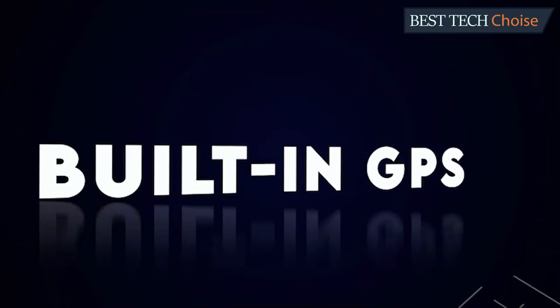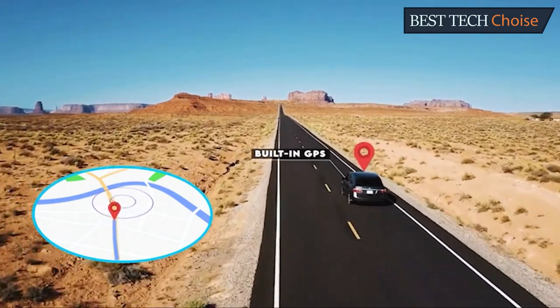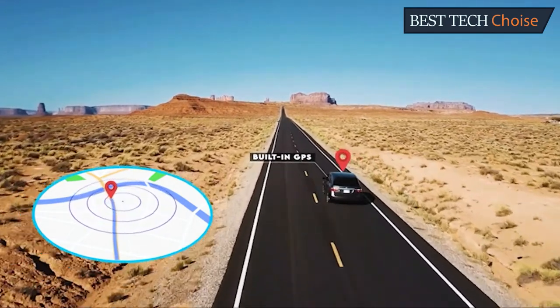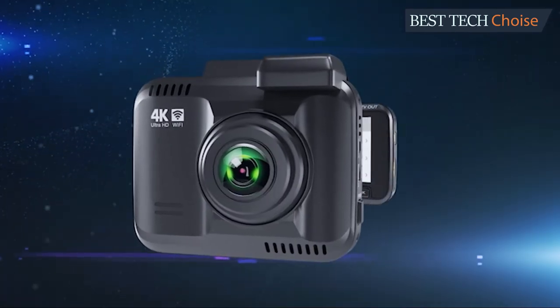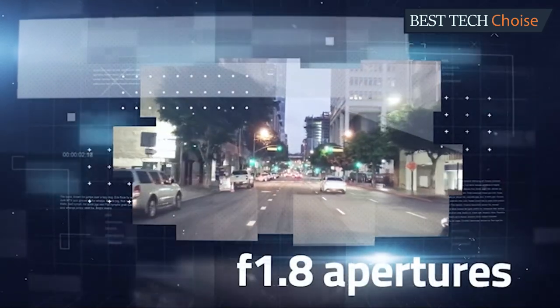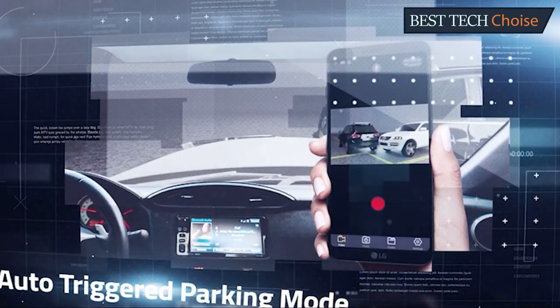Its built-in GPS enables you to view your driving route in the tracker on Google Maps and accurately record your driving locations and speed. Moreover, the revolutionary Rove R2 4K dashcam has state-of-the-art features such as f1.8 aperture, the largest in the industry. Auto-triggered parking mode makes the dashcam go into parking mode automatically when your car engine shuts off.